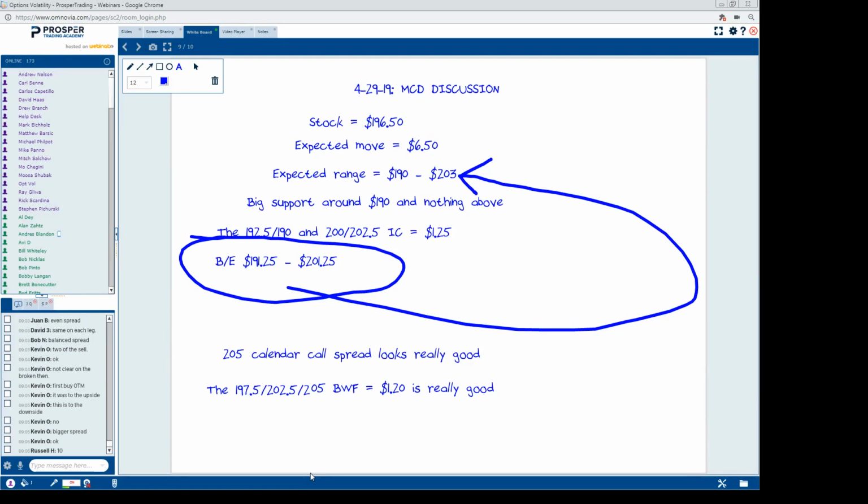Okay, but what I want to do here, guys, is wait a little bit longer in McDonald's. Stock's getting hit. It's kind of soft here. I still like an upside, but let's wait a little bit longer in the day and see where things come in.